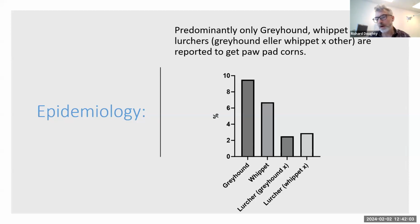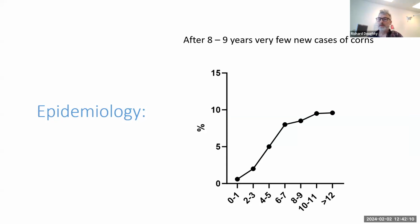Here you can see racing greyhounds were typically around 9 to 10%. With the epidemiology, we found that increasing age gave us an increasing incidence of corns. As you get older, it peaked or started to level out at around 7 to 8 years old. And this is pretty much the same situation with humans. While young people, especially with toe deformities or badly fitting shoes, can get corns, we do know that the incidence of corns gets higher and higher as we get older.